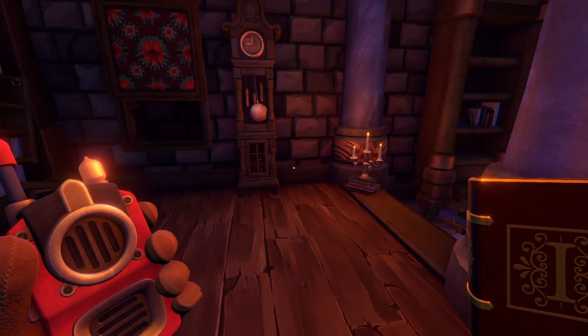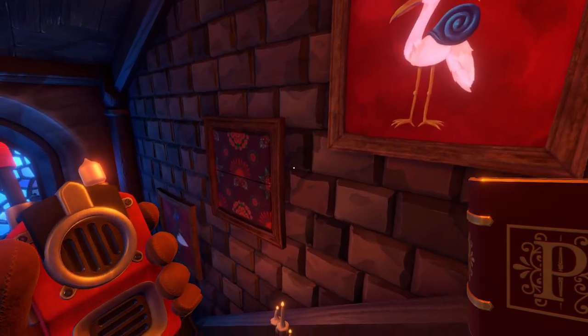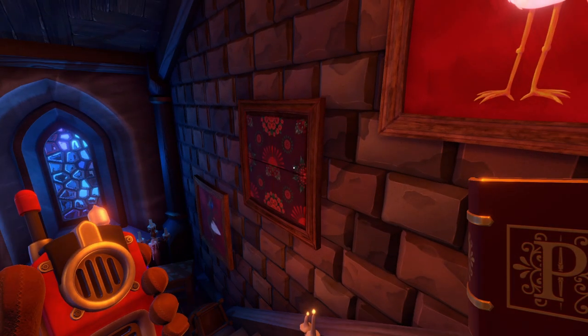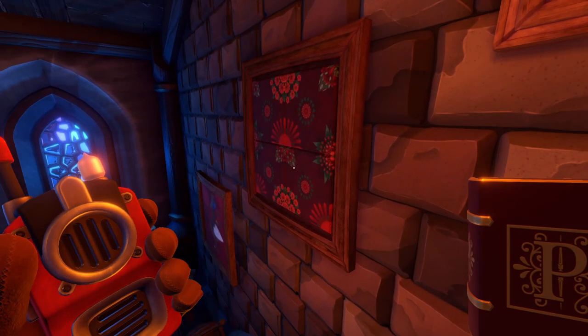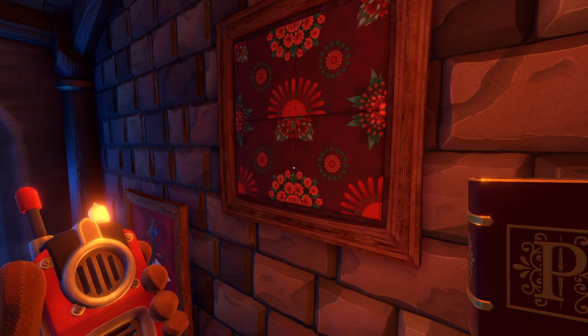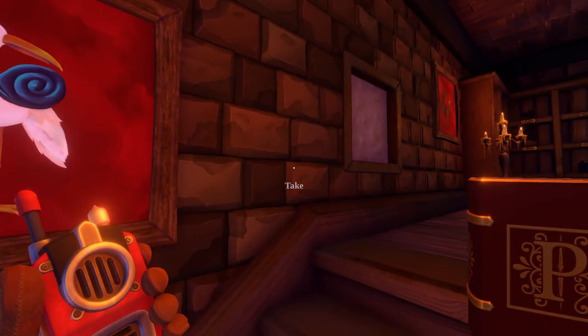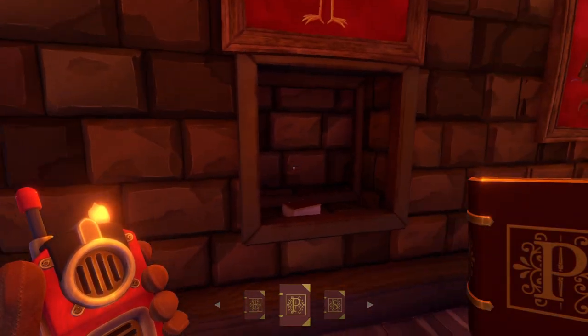That's another book. We still need 8. Is that right after the thingy? What thingy? The where I told you where the stuff was. No, it's at the end or the beginning of the end of the stair. It's at the end of the... Oh my god!